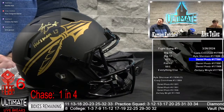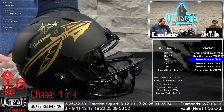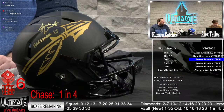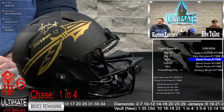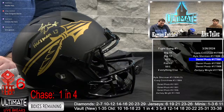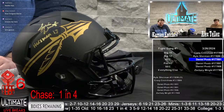How about this? Daniel Pouts is a Browns fan, which is where Jameis Winston's at right now. And I'll tell you what, with Deshaun Watson's injury history, Jameis might get a chance. And with that Browns team, he could do really good. Yes, he can. Got some good wideouts out there. Amari Cooper, one of the most underappreciated guys. Jerry Jeudy now. We got Njoku. Hopefully Nick Chubb comes back the same.